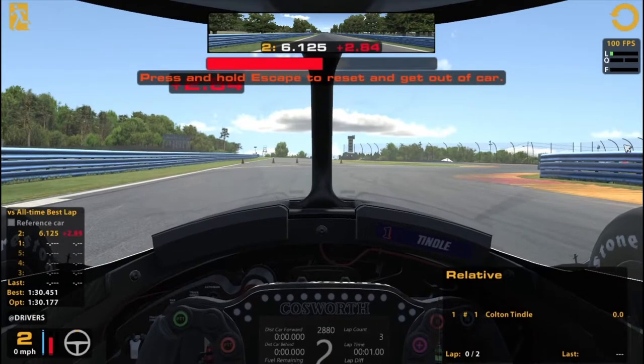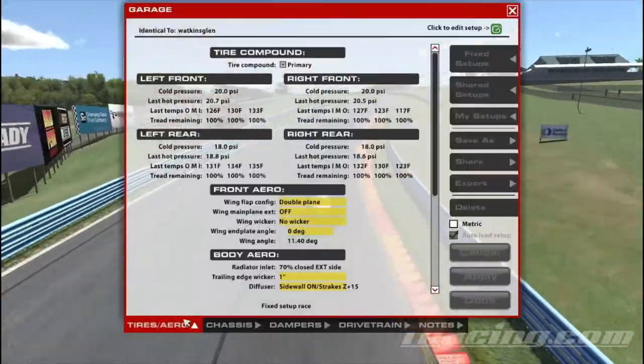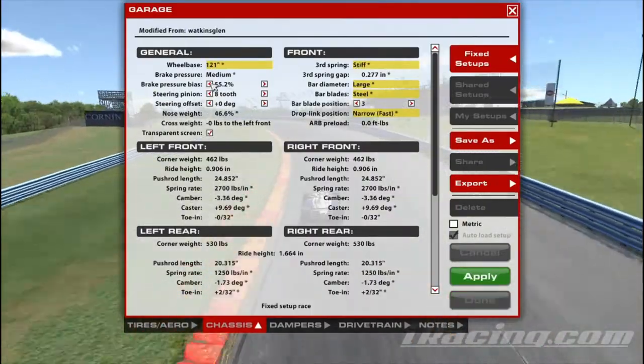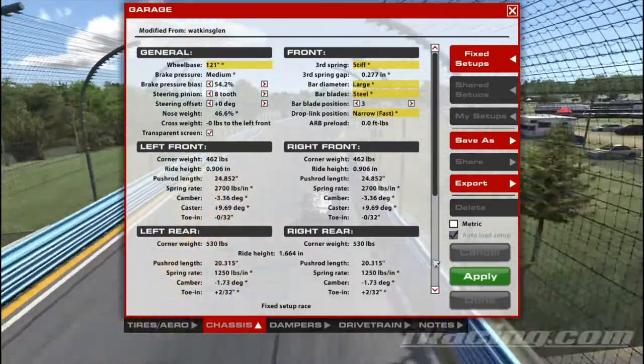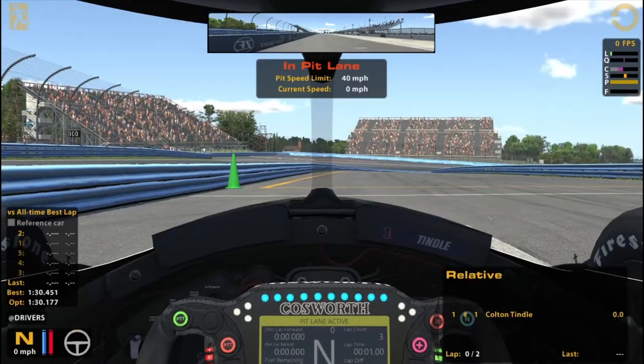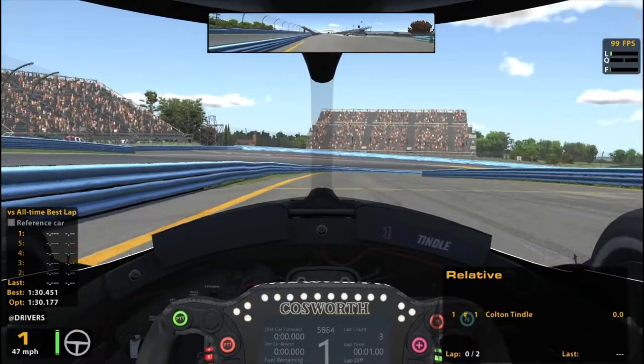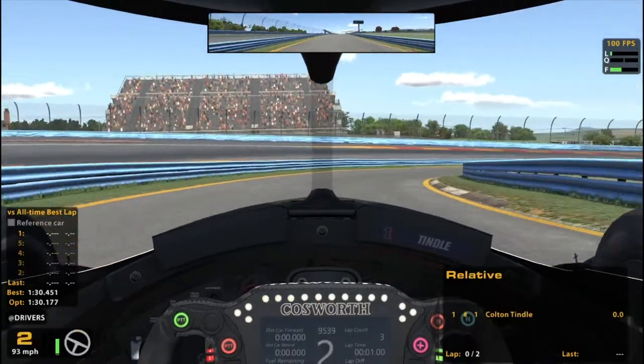Hold on, I want to get my transparent screen up. If they're gonna give that as an option, I'm gonna click it. And also, I had put my brake pressure bias back a little bit during practice. I don't know if that did anything or not, but I want to be consistent. Hopefully, we have enough time to do both laps at this point.